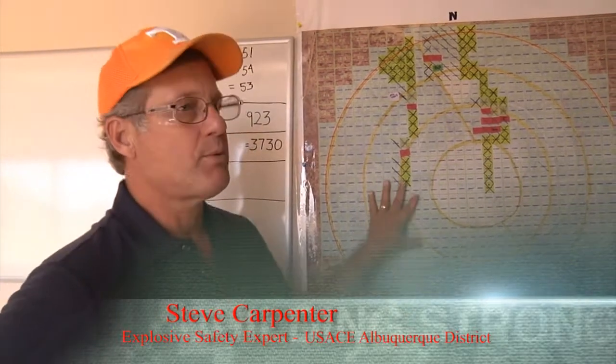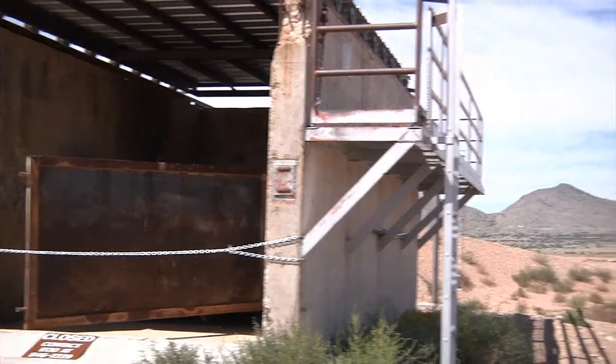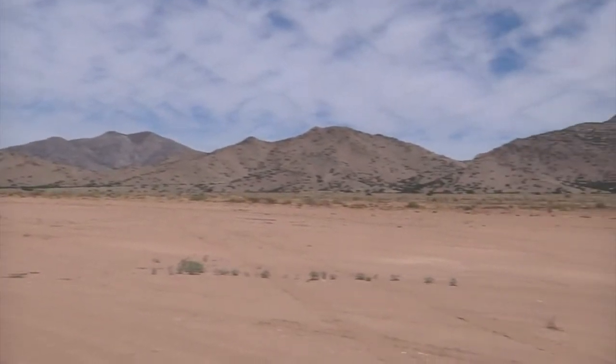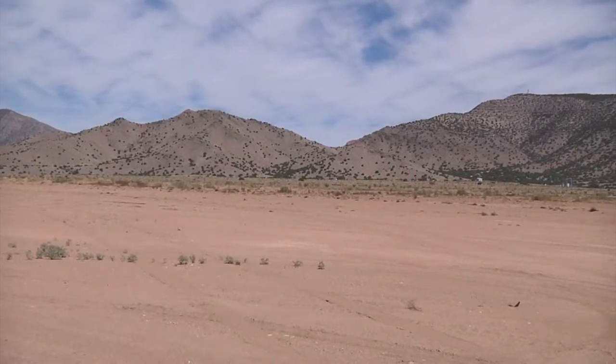This is an old open burn, open detonation area for the Kirtland Air Force Base, an area where they destroyed military munitions that were most of the time unserviceable, or maybe something had happened to them in an accident or something of that nature, and they would bring them to this location to destroy them. It's a permitted facility, and now we're going to close the facility, so we have to clean it up in order to do that.